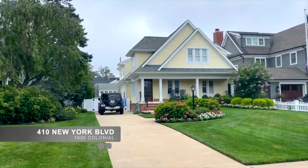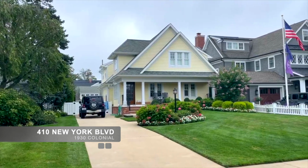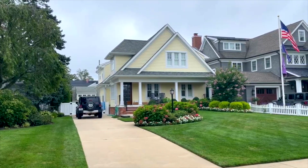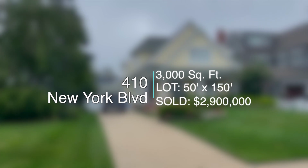410 New York Boulevard. This 1930 colonial sits on the 4th block from the ocean. The house is 3,000 square feet and sits on a standard 50 by 150 foot lot. This property also recently sold for $2.9 million.